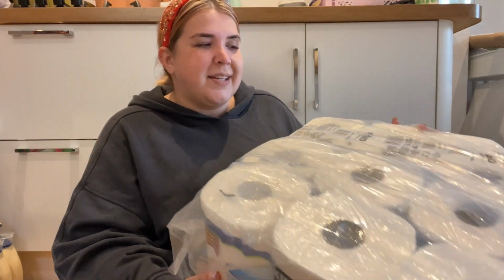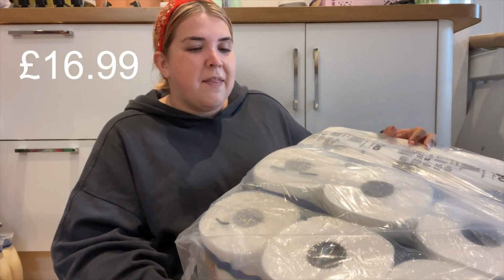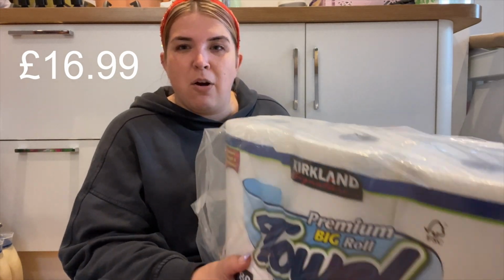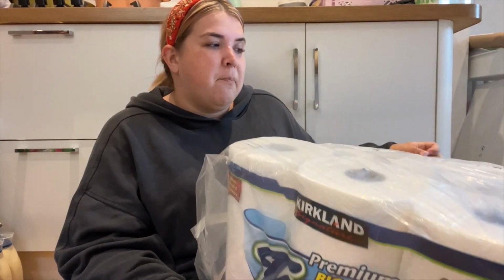First up, we have kitchen roll. This is the Kirkland range, which I think is a Costco brand. And there are 3, 6, 9, 12 quite big chunky rolls of kitchen roll here. And I've bought this before, it's really good. Just need to find somewhere to store it now. Right. So in no particular order, let's get into the rest of it.